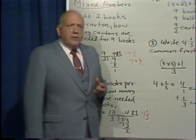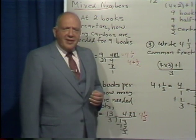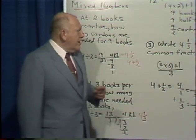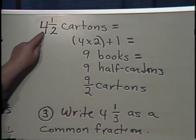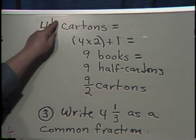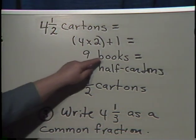Now, let's work the problem in reverse. Suppose somebody told me that I had 4.5 cartons. How would I figure out how many books that was at 2 books per carton? You see, basically, the way we do this is we say, look, if there are 2 books in a carton, if I have 4 cartons, I have 2 4 times. See, 2 4 times, that's 8. Plus 1 more in the 5th carton, that's 9. So 4.5 cartons would be 9 books.